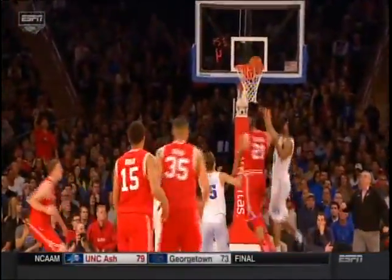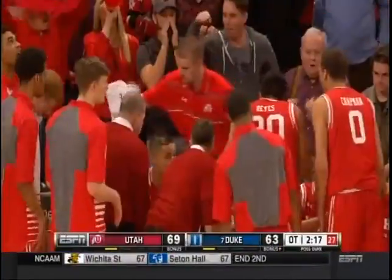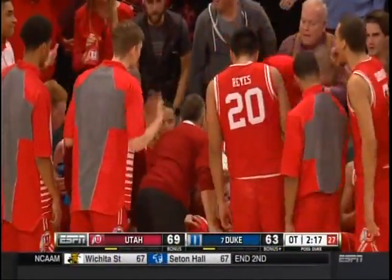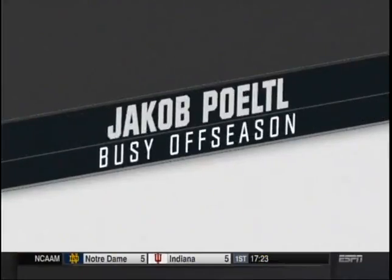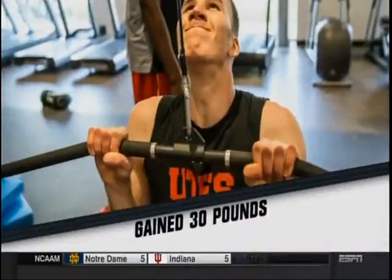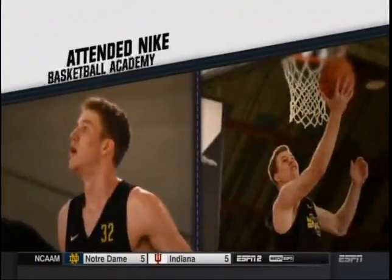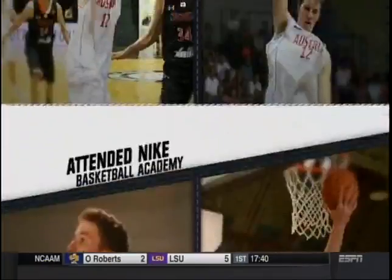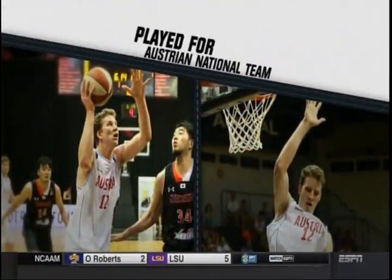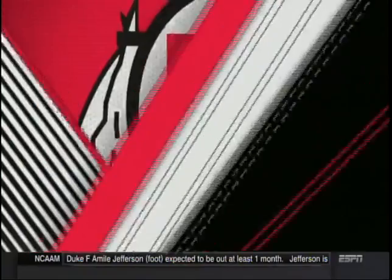We mentioned Pirtle from Austria, not known as a producer of basketball talent. He'll be the first Austrian drafted. He had a busy offseason, bulked up, gained 30 pounds. He's now very solidly put together, 248 at 7 feet tall. He went to Southern California, took part in the Nike Basketball Academy. There's some NBA coaches there, Kevin Durant, Anthony Davis, LeBron James, among others, and he also played for his national team. Tell you what, he really started going up and up.